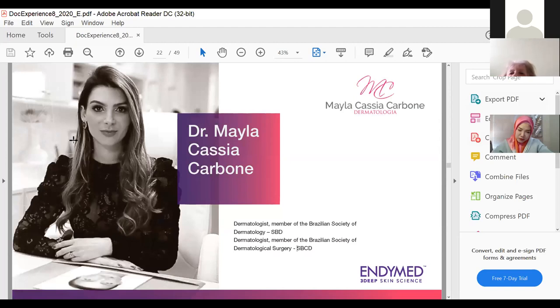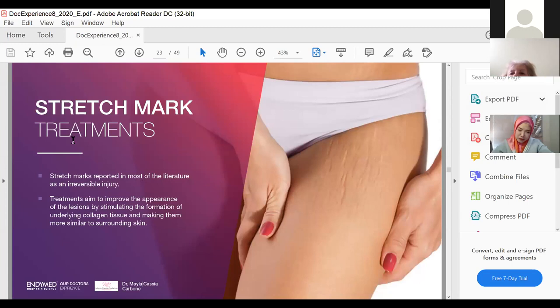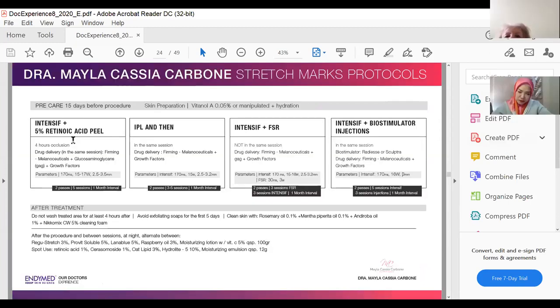Mayala Garcia Carbon, another nice doctor from South America, stretch marks treatments. This is a large area to come up with our technologies with the intensive in combination, kind of a drug delivery treatment paradigm using the intensive with FSR and intensive use stimulator and injections. So she's bringing her own school of approach using pre-care before the treatments with some skin preparation and then after-care treatment that should be taken care of to maximize those results.